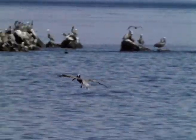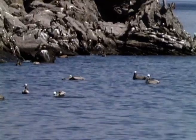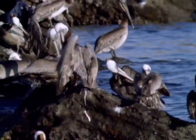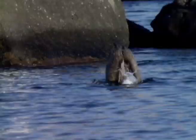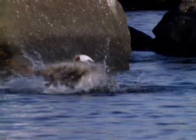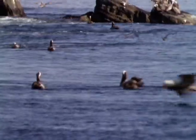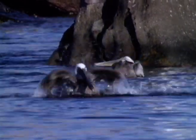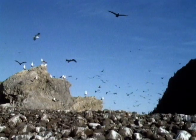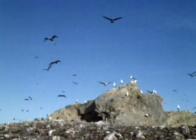Gulls put pressure on pelicans. Pelicans put pressure on fish. Once again, the food chain leads back to the richness of the sea. But before they go fishing, the pelicans thoroughly overhaul flying equipment after long, hot hours spent guarding the nest. The fish shoals have moved close inshore, so the pelicans get airborne in mass formations.